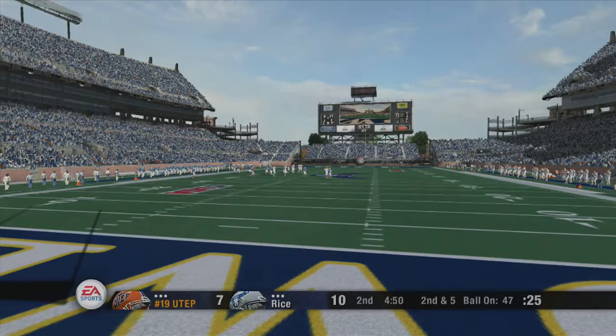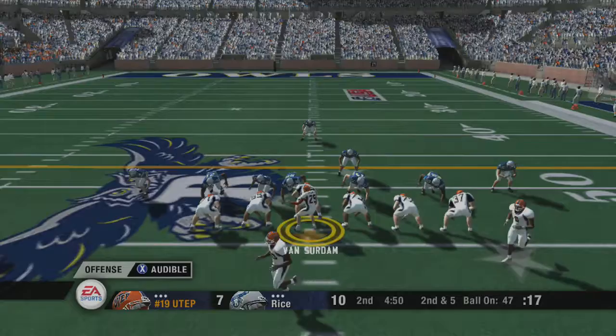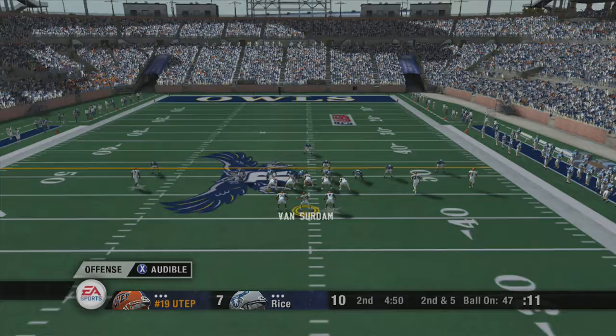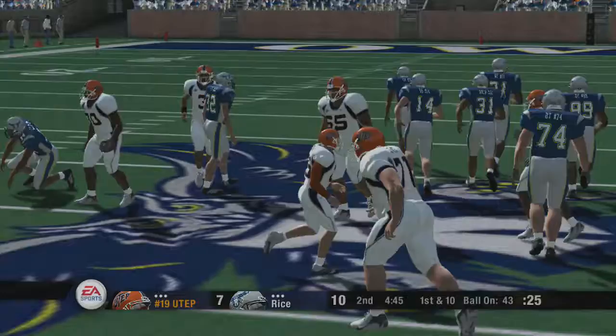It's second and 5 here. Ball on their own 47. Texas El Paso comes out in a double wing. Easy. The Miners audible to something else. He drops back. Looking. It's complete. He's tackled at about the 43-yard line. Not a bad pickup that time.